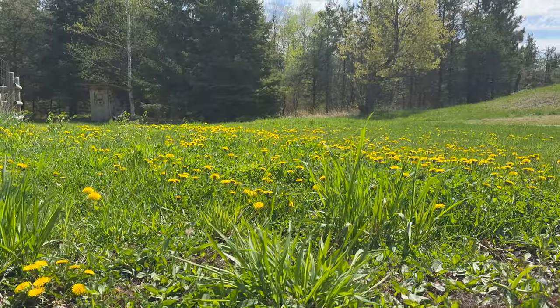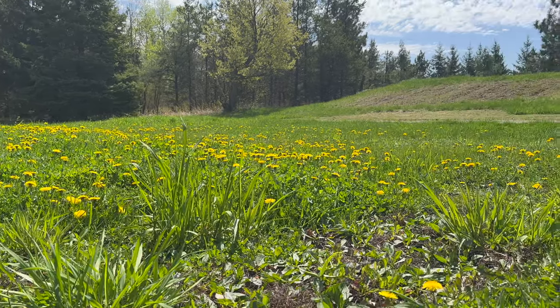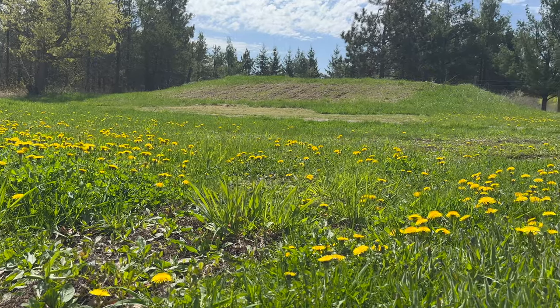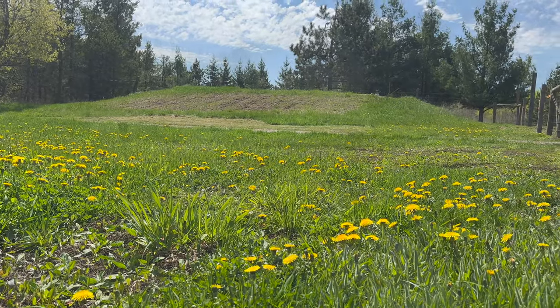As you can see, we got a lot of grass coming up, so it's just about time for mowing. Not looking forward to that. So one nice thing about the grass coming up, it gives the bison a whole lot to eat.